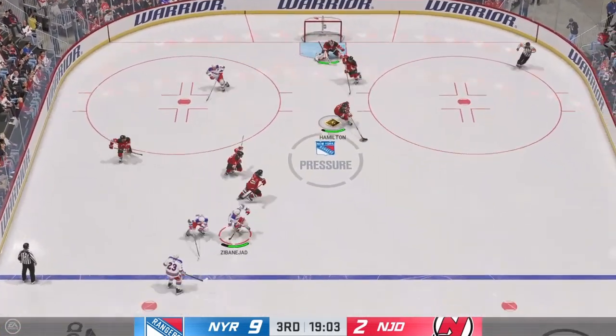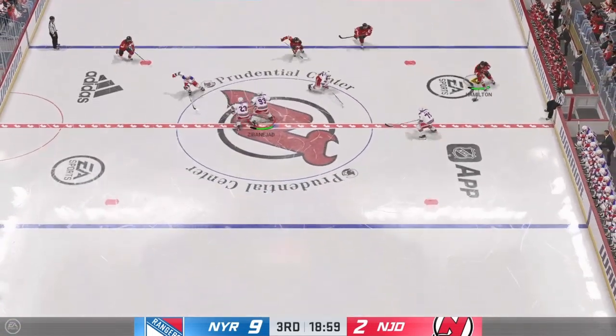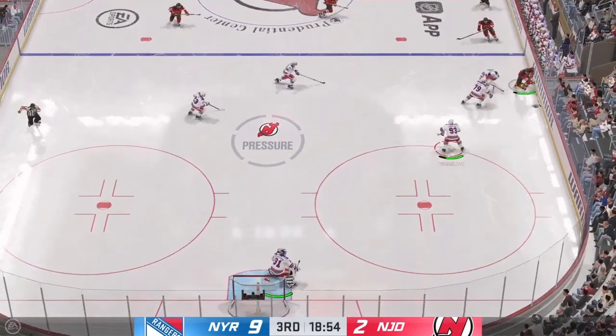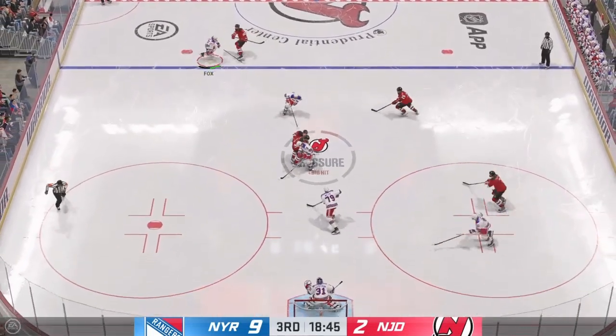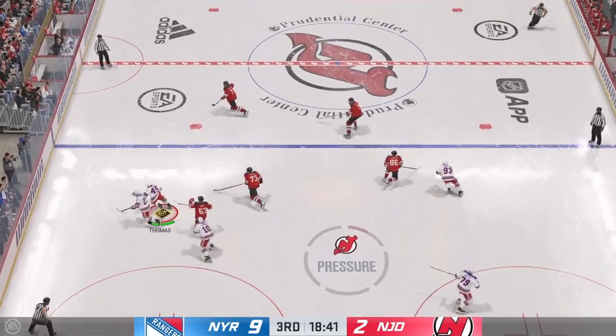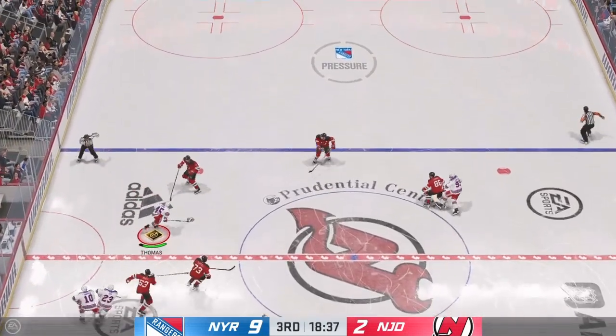The Devils gain possession. Hamilton's lugging the puck. Angles it over to Hughes. That's some smart heads-up defensive play by Barron. Picking up momentum inside the neutral zone.